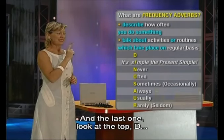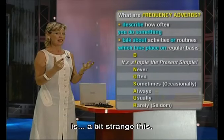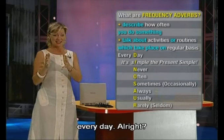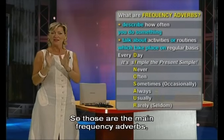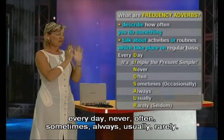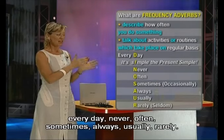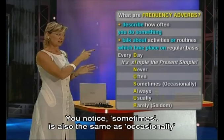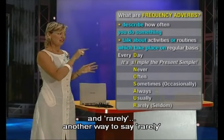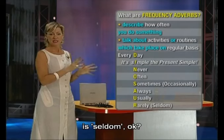And the last one, look at the top. We've got D. Monday, Tuesday, Wednesday, Thursday, Friday, Saturday, Sunday is a bit strange, this. Every day. All right, so those are the main frequency adverbs. Every day, never, often, sometimes, always, usually, rarely. You notice sometimes is also the same as occasionally, and another way to say rarely is seldom.